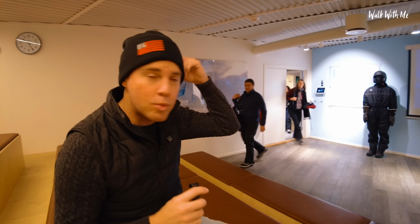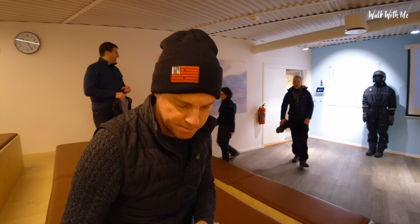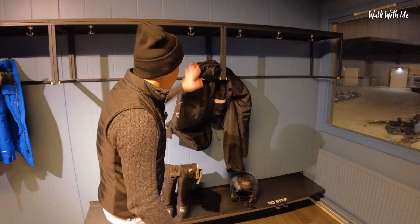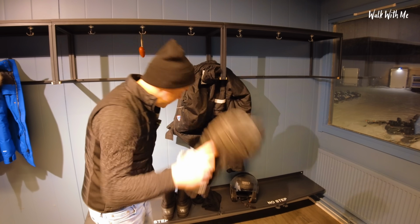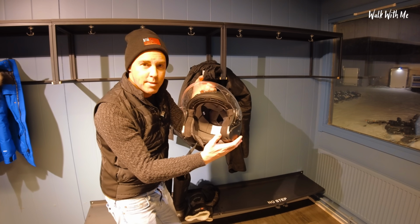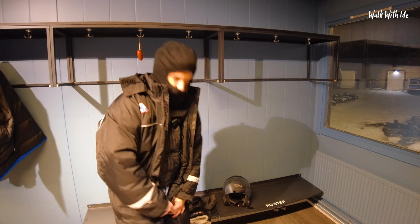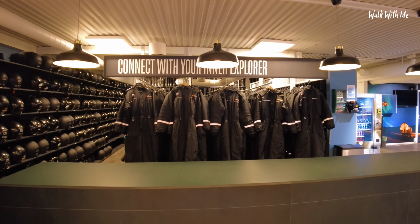So before we go out, we've got to get a briefing on how to ride a snowmobile, which I've done before. It's like riding a jet ski, but on snow. There's a lot of gear to wear. I've got my jacket, my mittens, my boots, balaclava, and of course my helmet. Ready to go. I know it looks a little bit much, but you've got to keep yourself warm.